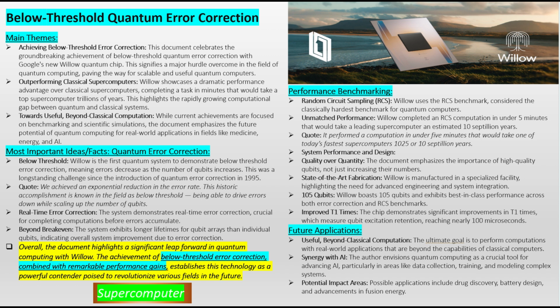It really does feel like we're at the dawn of a new era of computing. It does feel that way. The possibilities are truly vast. And while the future is still unfolding, one thing is certain, it's going to be a remarkable journey.